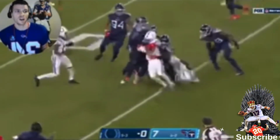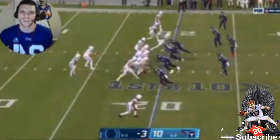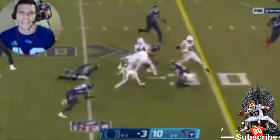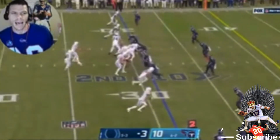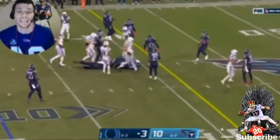He has been hidden behind Jonathan Taylor. Jonathan Taylor had 332 carries last year. That only left little for Nyheim Hines, who averaged 3.3 carries a game. What the heck is up with that? Nyheim Hines, we all know the name. He's a name brand player.